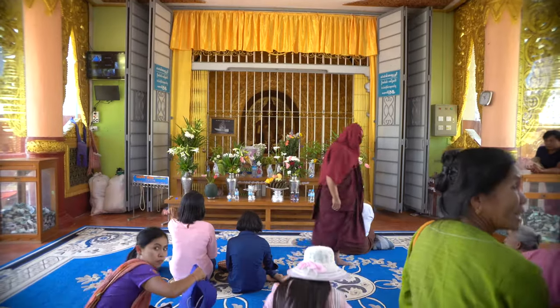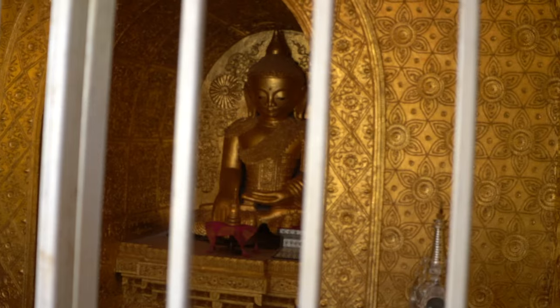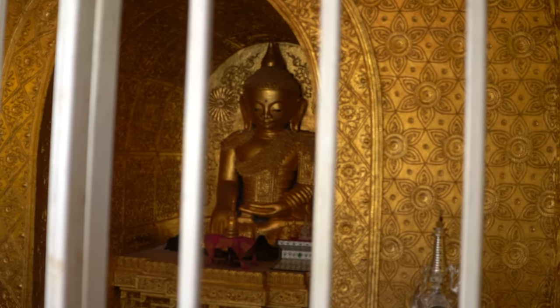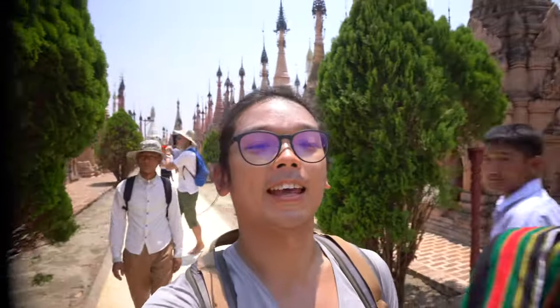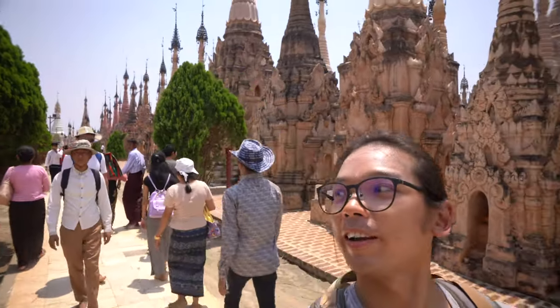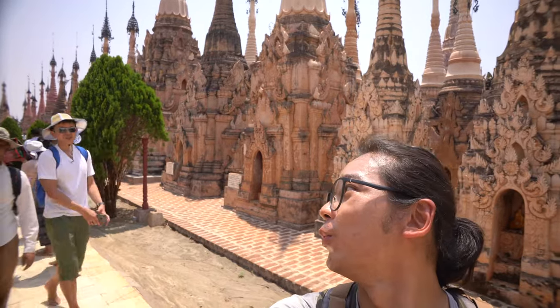This is the first Buddha image. The end of the tour at this Kakku. Is that called Kakku Temple or Kakku Pagoda? Kakku Pagoda. We spent about an hour here.